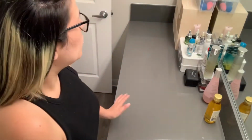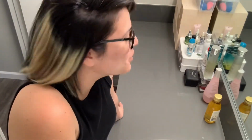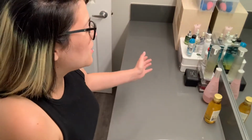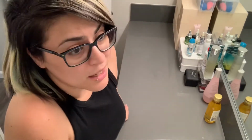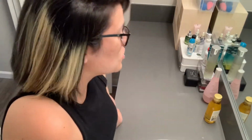Awkward little angle that I have you guys at, but hey, we're here. So this is what my countertop looks like, and obviously it is less than desirable for anyone. A lot of this is here just because I haven't really fully moved in yet, and I'm not going to be here next year either. I thought my moving thing was going to be done for a while, but I don't like living here.